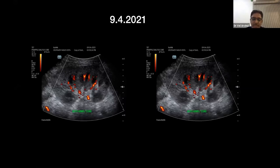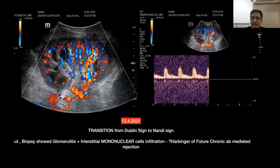And after that, the patient started making good urine output. That is 7 days after the anuria. So this is the resumption of a good spectral flow, colored flow, and the spectral flow pattern resumed, you know, from Dublin spire sign to Nandi's sign. So I was happy about it.